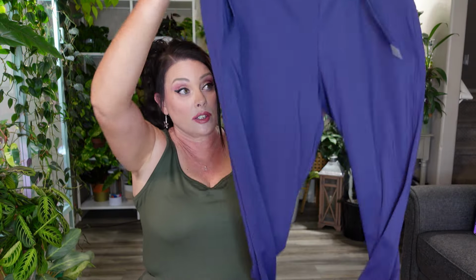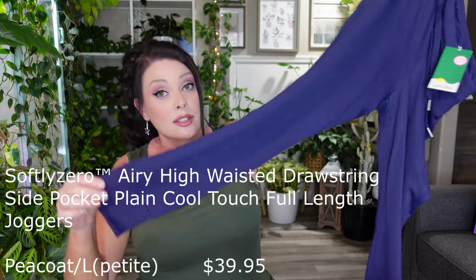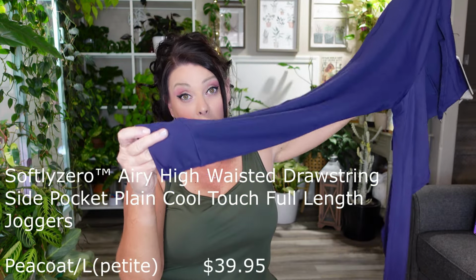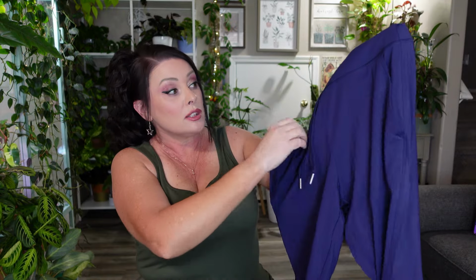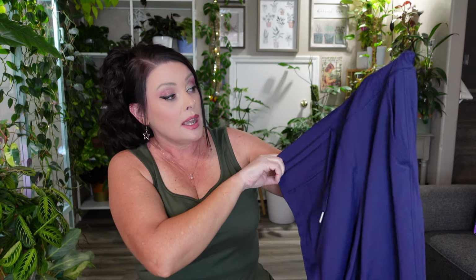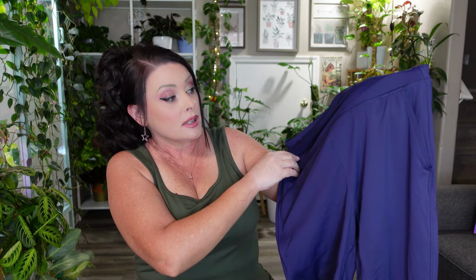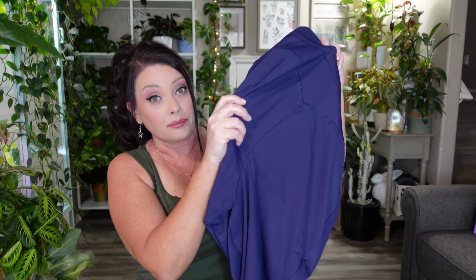These are the joggers. So I really wanted to try their joggers. They are tapered at the bottom, so I loved that. They do have a tie, so you can tighten it if you want to. And also, they have like a V here in the back.